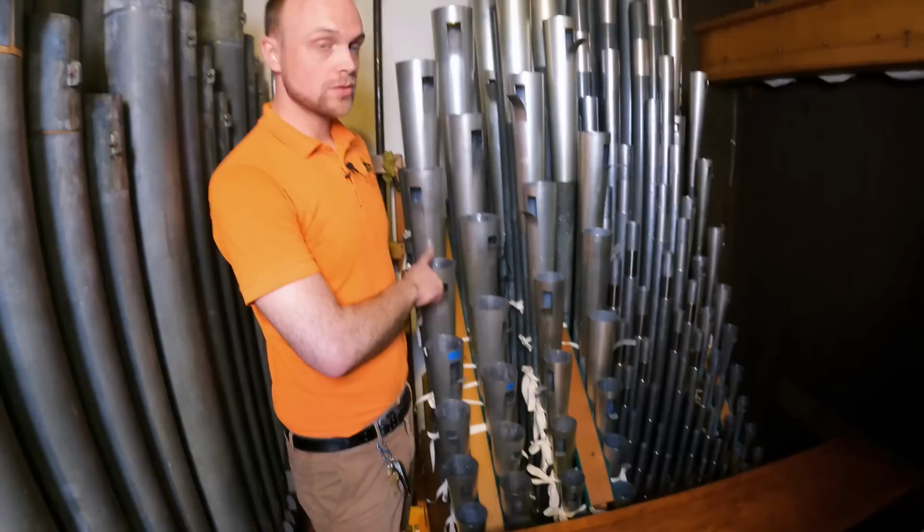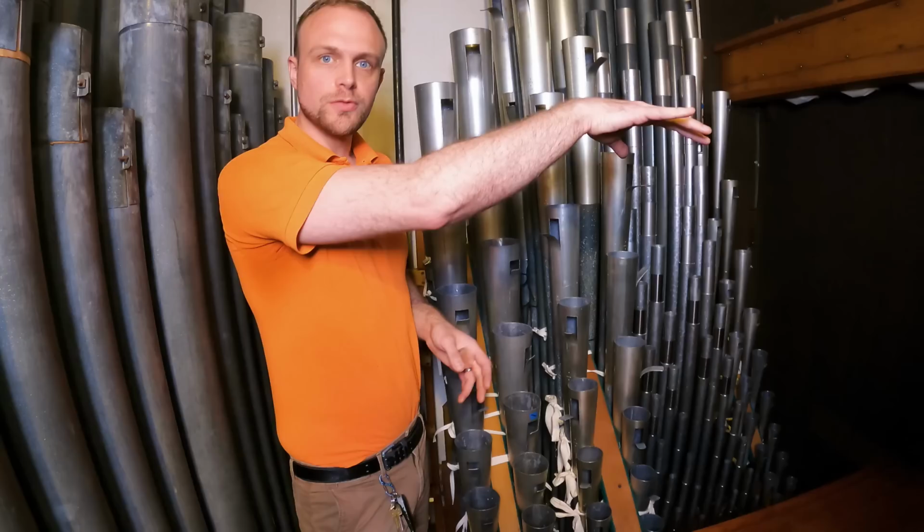In the organ here is the upper end of the 32-foot bombard. This is the upper end of the 16-foot trombone. And on the bombard, manual number 4, they're both referred to. There's tuba and tuba mirabilis.